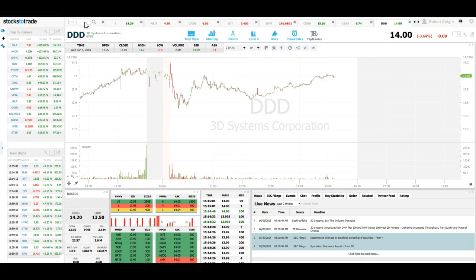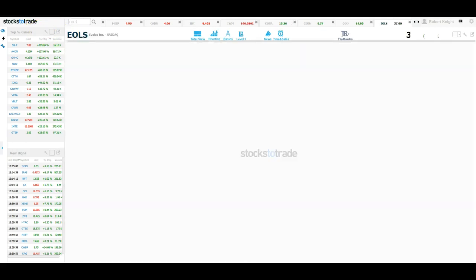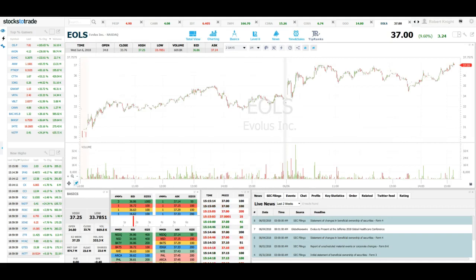EOLS, I said, recent IPO, continues to trade higher, an uptrending channel after consolidating the last 4 days. Stock broke to the upside, traded as high as 35, closing 33.76. Top of the channel comes in at 40. So I was looking at this stock to get in at 35, which is this level right here.